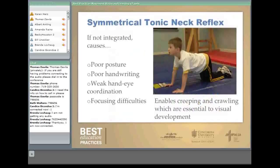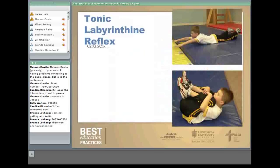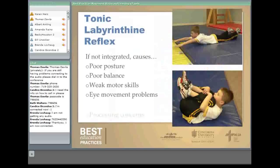And then the tonic labyrinthine reflexes, if these are not integrated, then you can see poor posture, poor balance, weak motor skills, eye movement problems, processing concerns, and convergence issues. The exercise at the top is called the Superman, and the one at the bottom is called curl-ups or popcorn. You do both of those exercises 3 times for 20 seconds each. We do this in our motor lab. All the kids do it together. It takes about 5 minutes to do all those exercises.